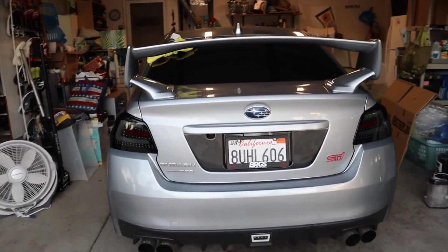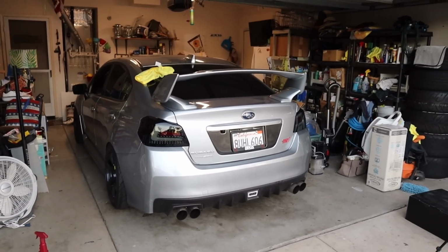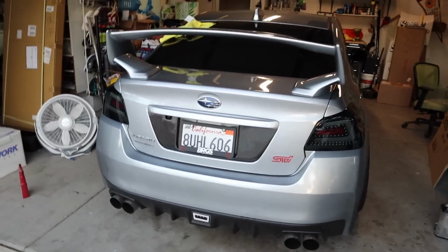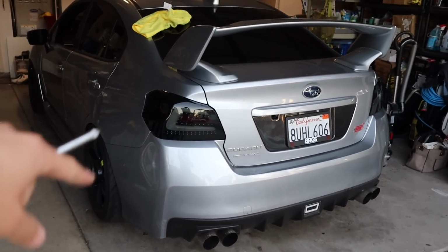Just some little details to spice up the rear end. Oh wow, I actually really like that. It flows very well with the tails. Now, excuse all the junk in the garage, we're getting some stuff done upstairs. It's so freaking messy, but I actually really like that, not gonna lie. What do you guys think? Let me know down below.